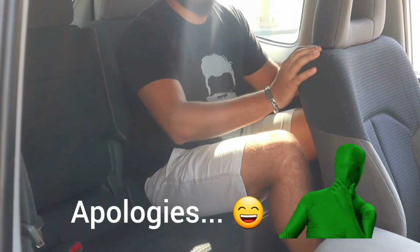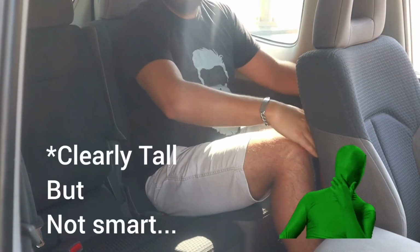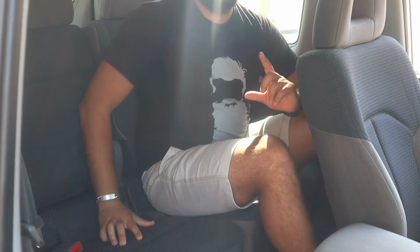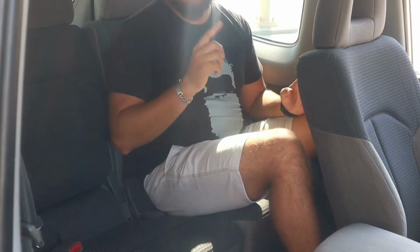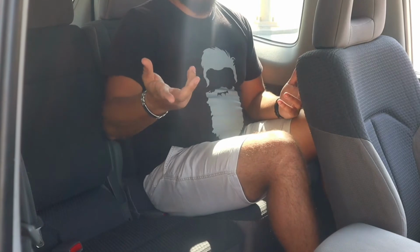So the driver's seat was moved all the way backwards for me because I'm quite tall, and I still have a decent amount of leg room. And up top here, I don't know if you'll be able to fit 3 people in the back because the middle seat is quite narrow. So if it's 3 adults, you might be a bit squished in. But I guess for the family, if there's kids at the back, it should be fine.